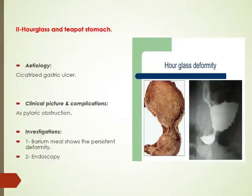Then we will talk about hourglass deformity. In case of cicatrized gastric ulcer, stomach will take the shape of teapot or hourglass. This is the level of ulcer, and this is the hourglass stomach by presence of proximal pouch and distal pouch. So let's erase all this.